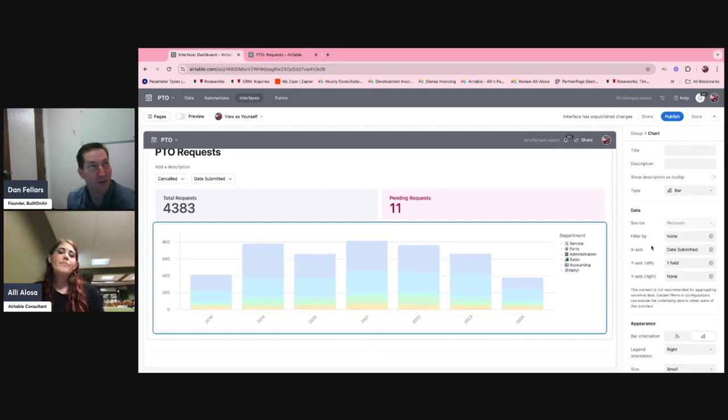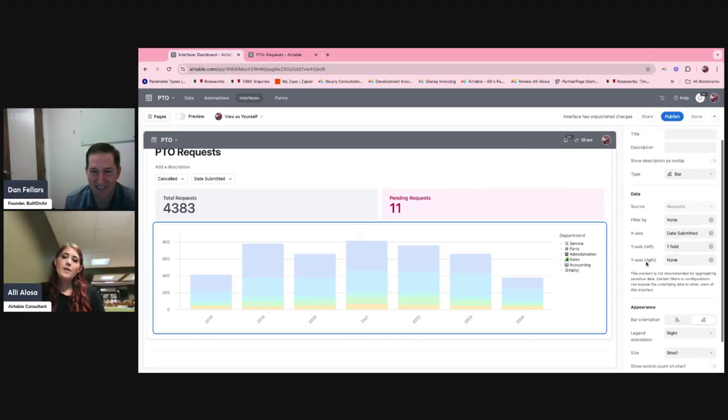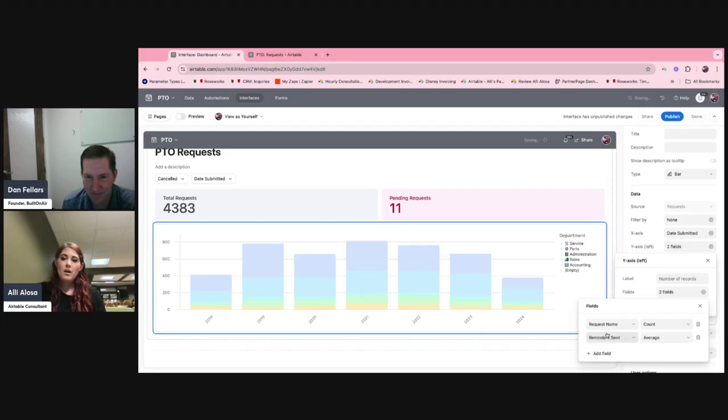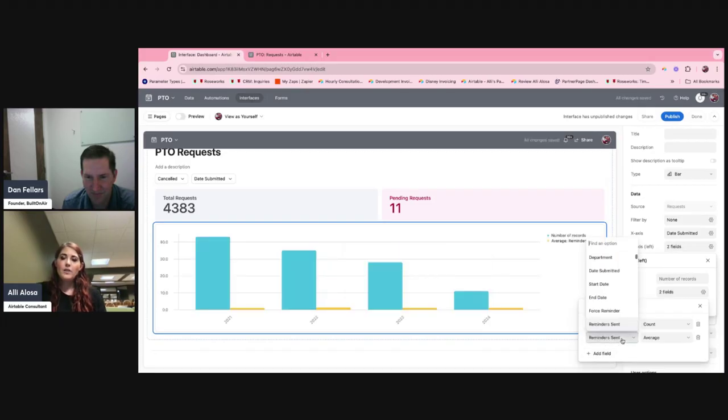So what's still missing in charts? Oh, there's a few things. I do love that you can have more than one y-axis now, which is really nice. And you can even have more than one field on your y-axis, which is also great. Haven't really been able to use it the way I want to, but I'm not sure what's going on there.